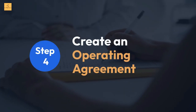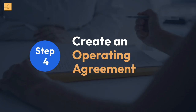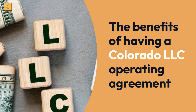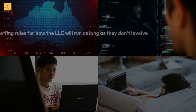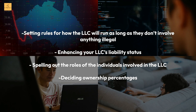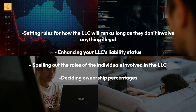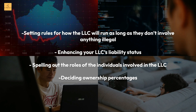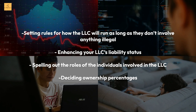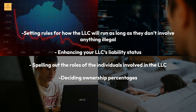Step 4. Create an Operating Agreement. The benefits of having a Colorado LLC operating agreement. Setting rules for how the LLC will run as long as they don't involve anything illegal. Enhancing your LLC's liability status. Spelling out the roles of the individuals involved in the LLC.